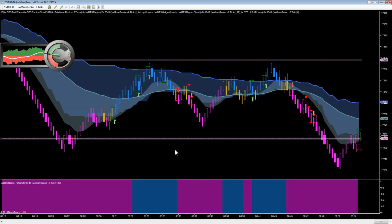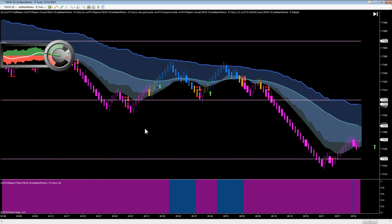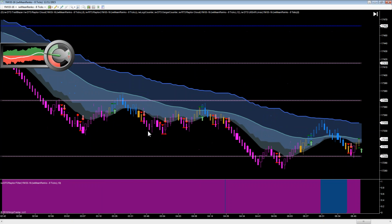Jim's asking if this is the third lavender band. I don't know if it is. There's one, of course. Yeah, I guess it would be.